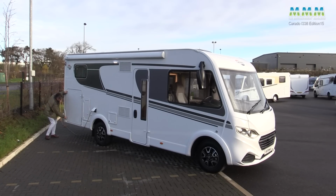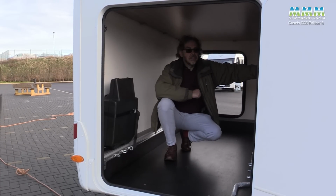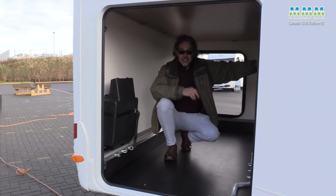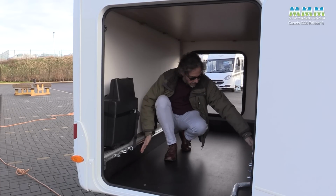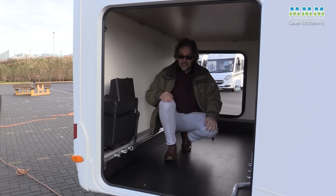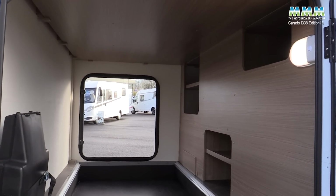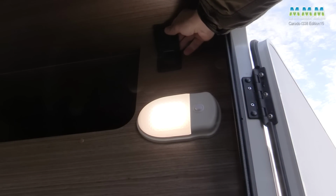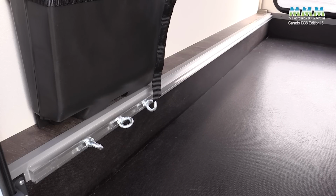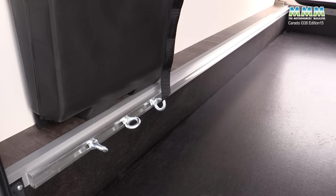And then, of course, we come to the garage, such an important part of a layout like this. Yes, the garage. It's not exactly mean, is it? This is only a 7-metre motorhome, but, well, a metre at floor level is garage space. You've got headroom in here of 1.18 metres, so plenty for your bikes. Just the one little light, but you've also got a main socket above that. You've got these adjustable tie downs, so keep everything nice and secure so it doesn't all rattle about.